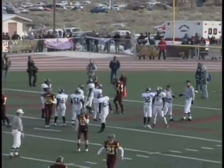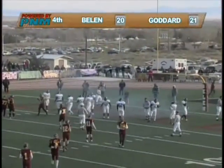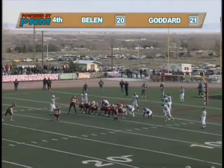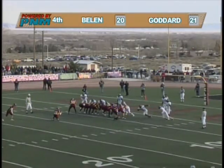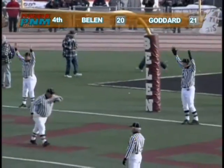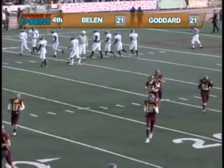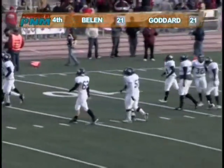Find out. 2-1. This is huge. Point after to tie it up. Snap, play, kick is on the way. Kick is good. 1 minute and 50 seconds to play. The Belen Eagles have tied it at 21.